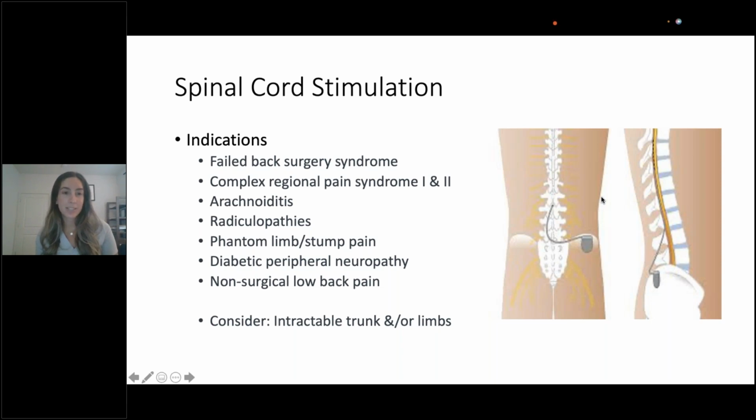So as you can see, we're going to be starting with spinal cord stimulation. The common indications that we're pretty used to at this point, I just want to go over them, are failed back surgery syndrome. A lot of the patients that we commonly see have had one, sometimes, I know I've seen patients that have had multiple spine surgeries and unfortunately are still suffering from a lot of pain. So those are the main indication that's been out there.